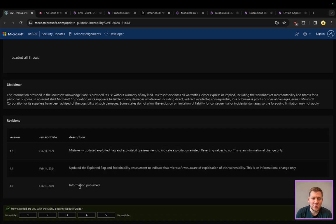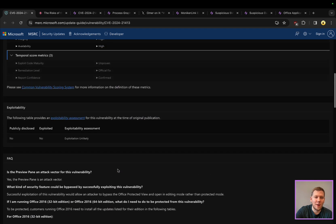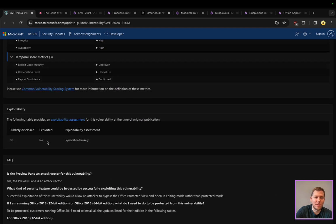So initially it was published. Shortly thereafter, they updated the exploit flag and exploit availability, saying that this was being exploited in the wild, which you can see here, that exploitability. So that was very concerning because people thought, hey, this is something that I need to actively defend against now. It put a lot of organizations on high alert. Microsoft reversed that, so you can see it's not exploited. Their exploitation assessment is unlikely.